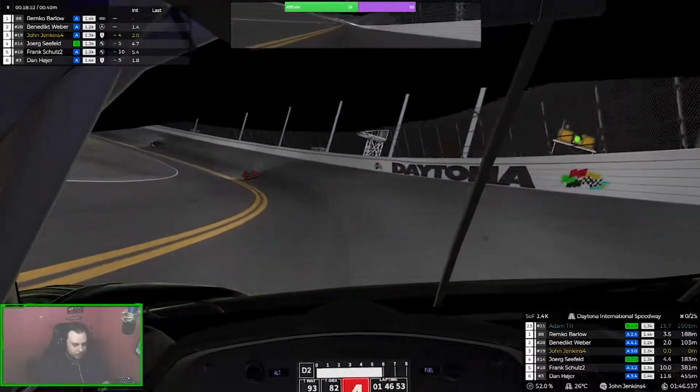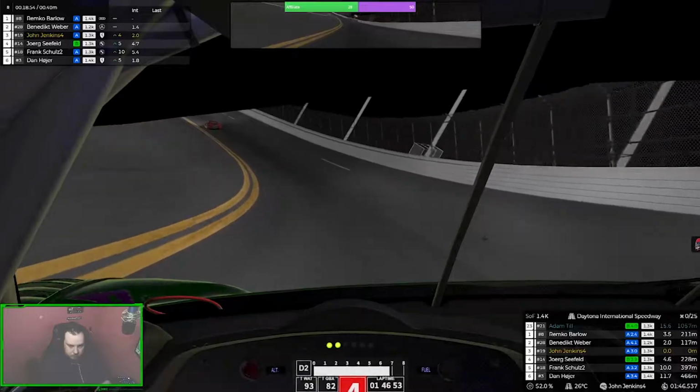Lapped car, what the hell are you doing, man? Yep, what's he doing?